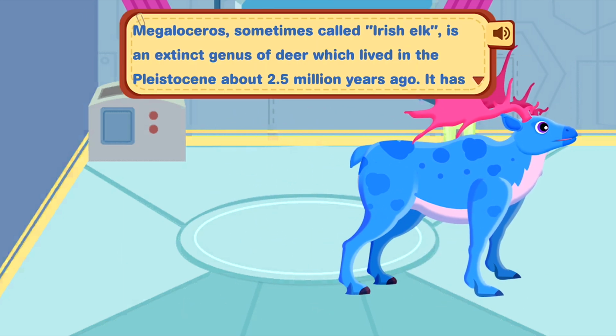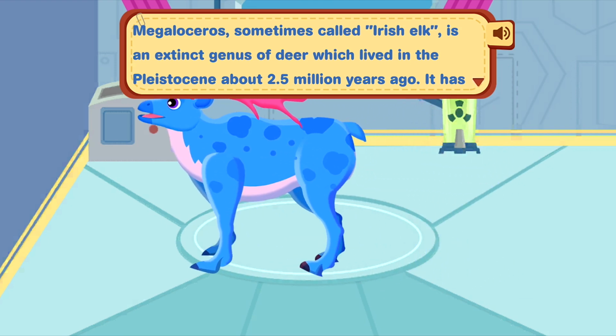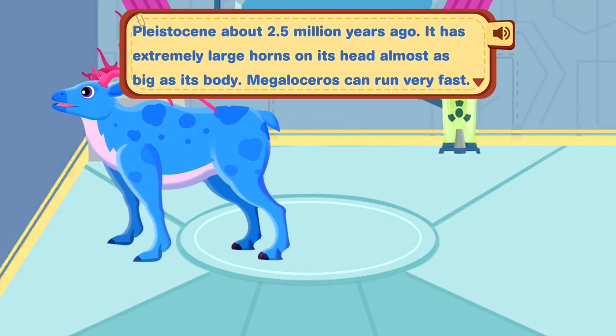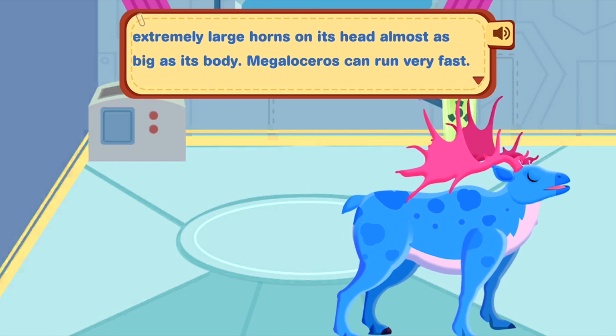Megaloceros, sometimes called Irish elk, is an extinct genus of deer which lived in the Pleistocene about 2.5 million years ago. It has extremely large horns on its head, almost as big as its body. Megaloceros can run very fast.